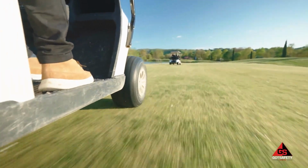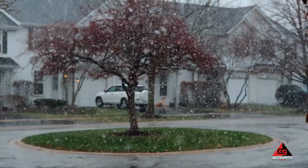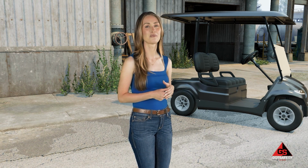Avoid rough or uneven terrain when you can, and if the weather's bad, like heavy rain or snow, it's safest to keep the cart parked. If you do need to drive in tricky conditions, warn passengers before you make a turn so they have time to grab a handhold and brace themselves.